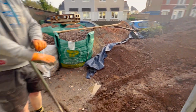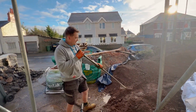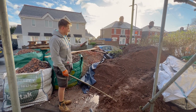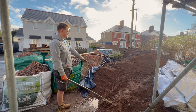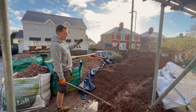So this is our mud pile. I made a bit of a ramp out here, but it's rained all night, so it's really swampy. So I'm just going to rake all this out, get it a bit flatter so I can dump some more earth in there. We've probably got another like 50 wheelbarrows full to get out here, so this is going to get quite high. As soon as this goes, the garden will be clear and look lovely.